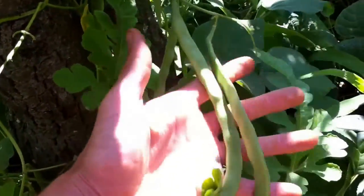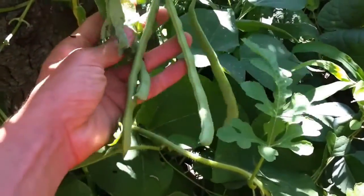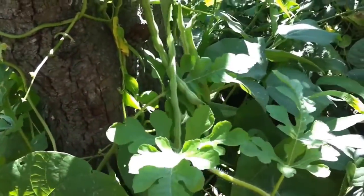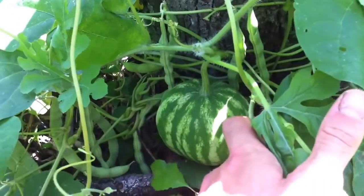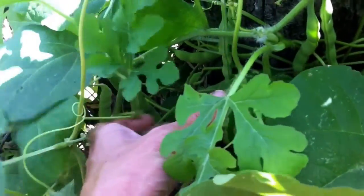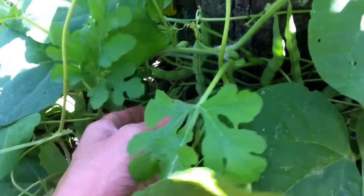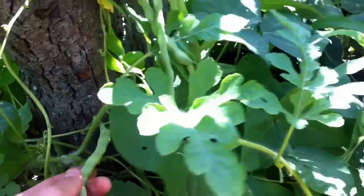Pole beans. Nice ones. I'll probably let those ones go to seed or something. I've been eating a couple of them fresh. Not as good as some of the... Oh man, look at that. Nice watermelon growing with more beans around down there around the tree, like in a little bit of shade. So these ones aren't as good fresh as some of the bush beans, but they're still pretty good.